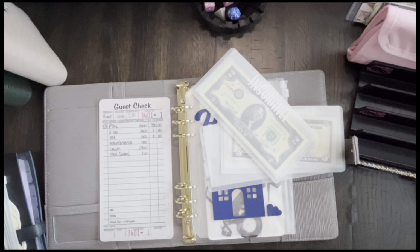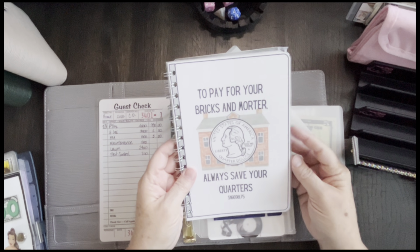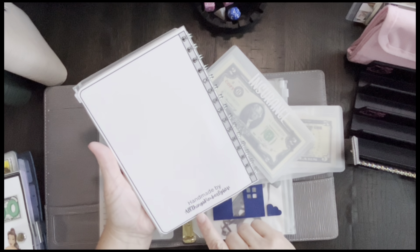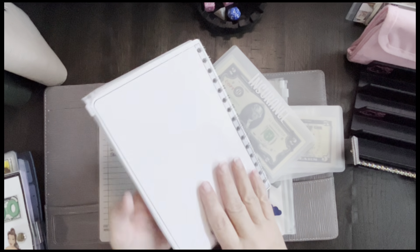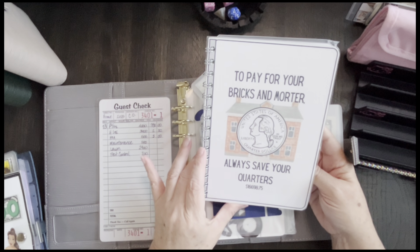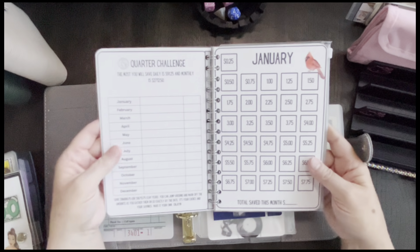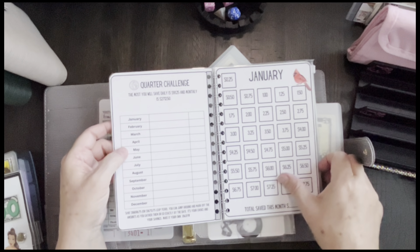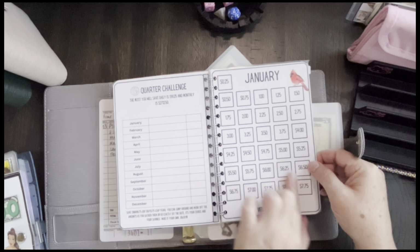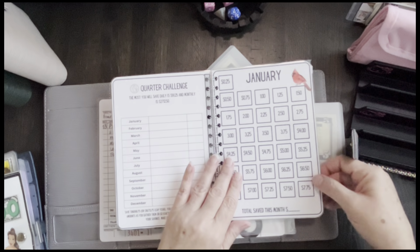When that book is finished, I got this book from All Things Kimberly, West Virginia. It says to pay for your bricks and mortar, always save your quarters. So it's kind of like the penny challenge, but it's a quarter challenge, and it would be monthly. January would be a quarter, and every day you would just add another quarter. And this one's really hefty.